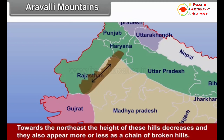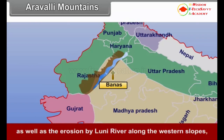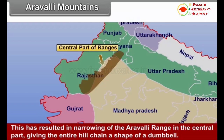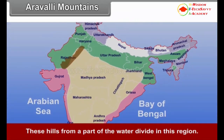Towards the northeast, the height of these hills decreases and they also appear more or less as a chain of broken hills. Due to the erosion by headwaters of Banas river along the eastern slopes as well as the erosion by Luni river along the western slopes, the Aravalli hills have receded considerably. Of course, the recession is greater along the eastern slopes. This has resulted in narrowing of the Aravalli range in the central part, giving the entire hill chain a shape of a dumbbell. These hills form a part of the water divide in this region.